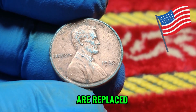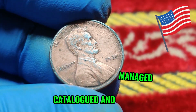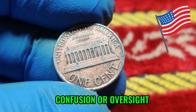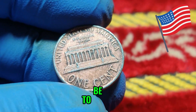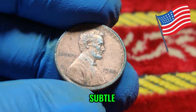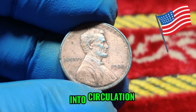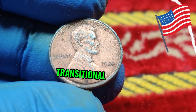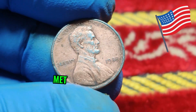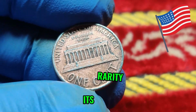When dies are replaced or prepared for a new year's coinage, they are stored, cataloged, and managed carefully. But in rare instances, confusion or oversight can cause an older or newer die to be used in error. Sometimes the differences between designs are so subtle that the mistake goes unnoticed until the coins are already released into circulation. For collectors, these transitional errors are treasures. They capture a moment when human error met mechanical precision, creating something unintended yet perfect in its rarity.